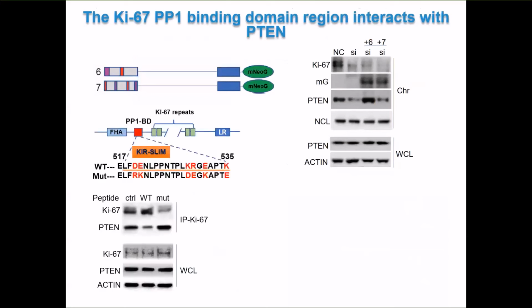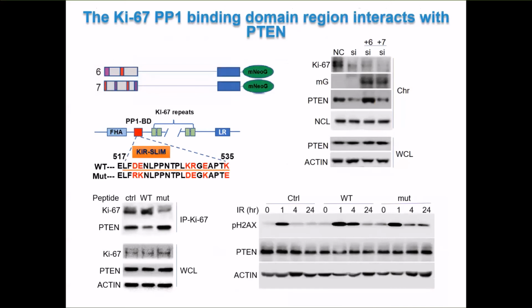And then using a peptide, so we made 2 peptides that map precisely to this PP1 binding domain, as shown here, a wild-type peptide and one where we mutated several of the amino acids. The wild-type peptide could diminish the amount of PTEN binding to Ki-67 in a transfection assay, whereas the mutated peptide did not disrupt that interaction. Importantly, when we use these peptides, we also mediate sensitivity to radiation. So the wild-type peptide, which disrupts the interaction, we see enhanced double-strand breaks as monitored by gamma H2AX. The mutant peptide, which fails to disrupt that interaction, we do not see that enhancement of double-strand breaks.